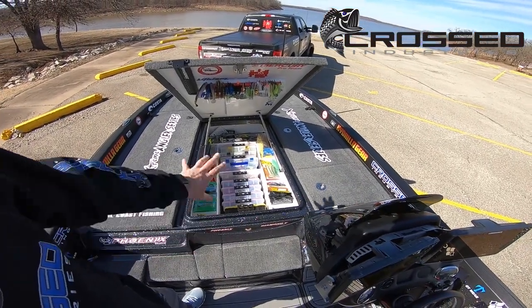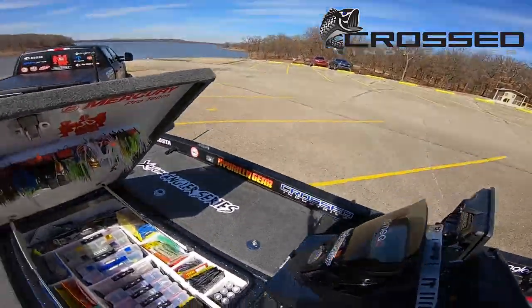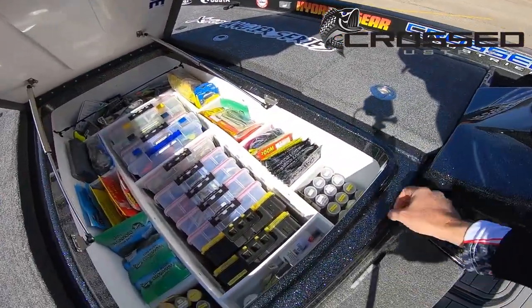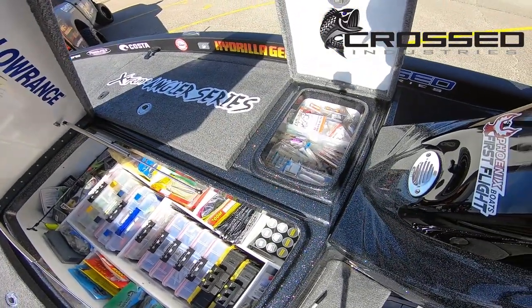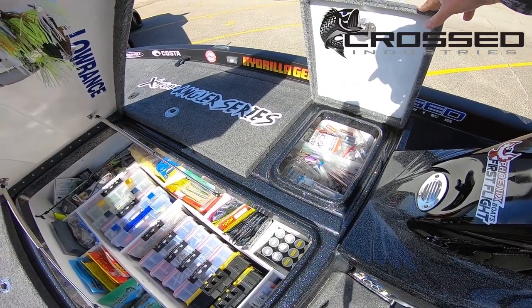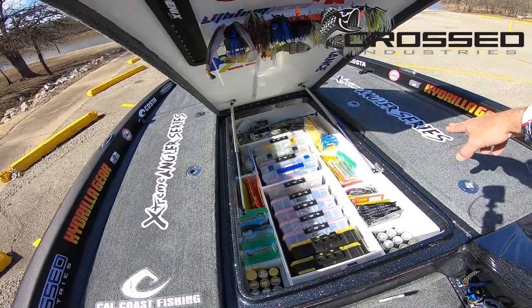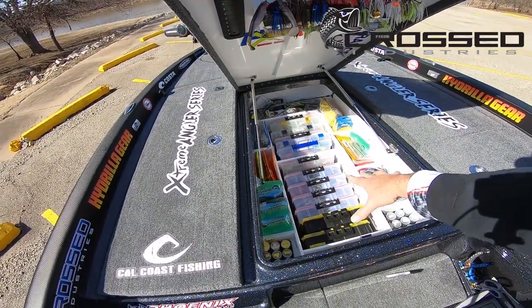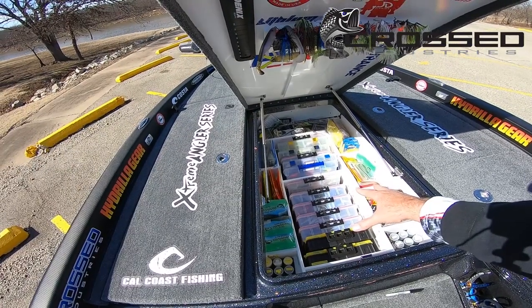Everything I need bait wise is right here. My rods are over here. I do store my swim bait stuff over here. It's all my swim bait heads and swim baits. But all my rods and reels are over here. I've got my spinning tackle over here. But all my baits, every bit of it, is up here, nicely organized.